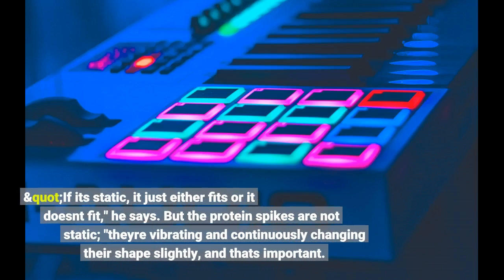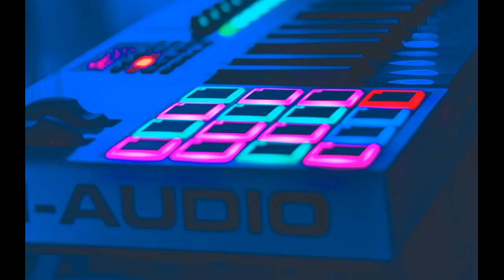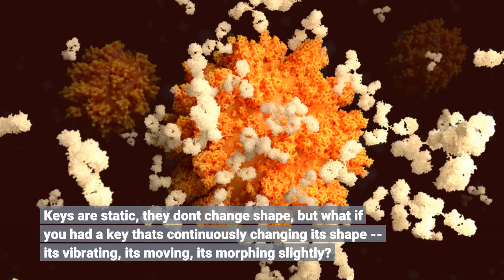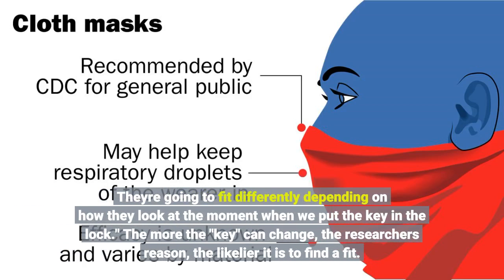If it's static, it just either fits or it doesn't fit, he says. But the protein spikes are not static, they're vibrating and continuously changing their shape slightly, and that's important. Keys are static, they don't change shape, but what if you had a key that's continuously changing its shape? It's vibrating, it's moving, it's morphing slightly. They're going to fit differently depending on how they look at the moment when we put the key in the lock. The more the key can change, the researchers reason, the likelier it is to find a fit.